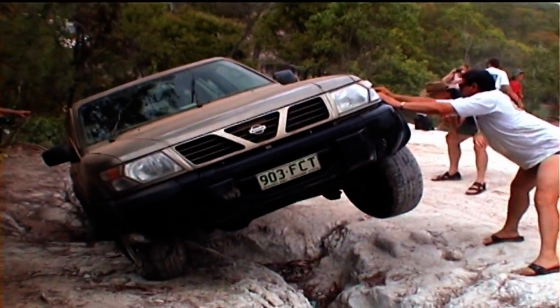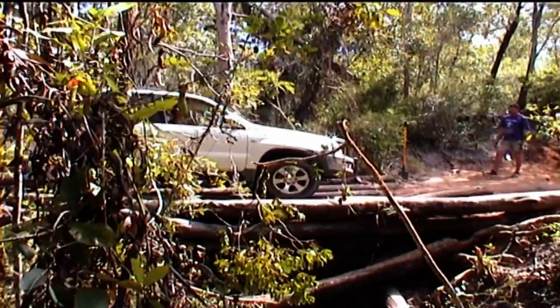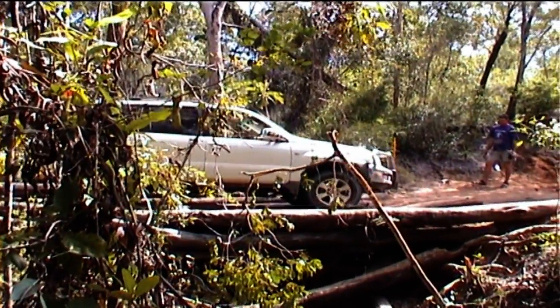Next creek crossing is Cypress Crossing. Now it's a proper wooden bridge, so you've got to get someone on the other side to direct you across the logs. We've got to get perfectly straight because we've got a trailer, so you've got to reverse a few times to get in line.